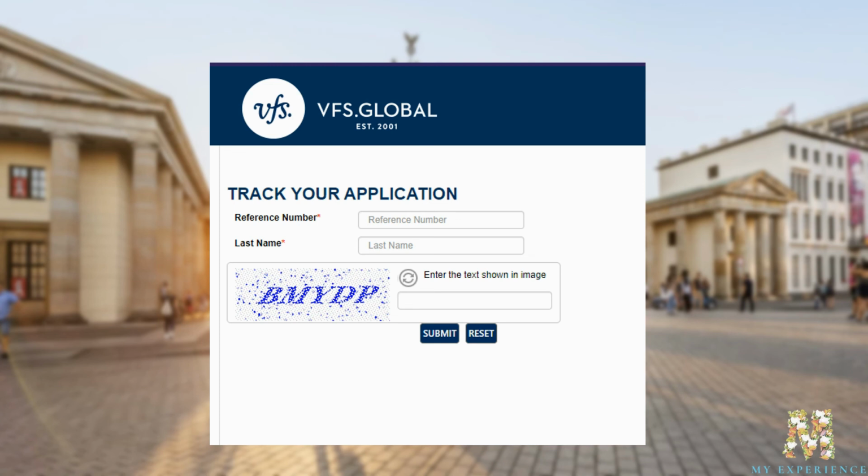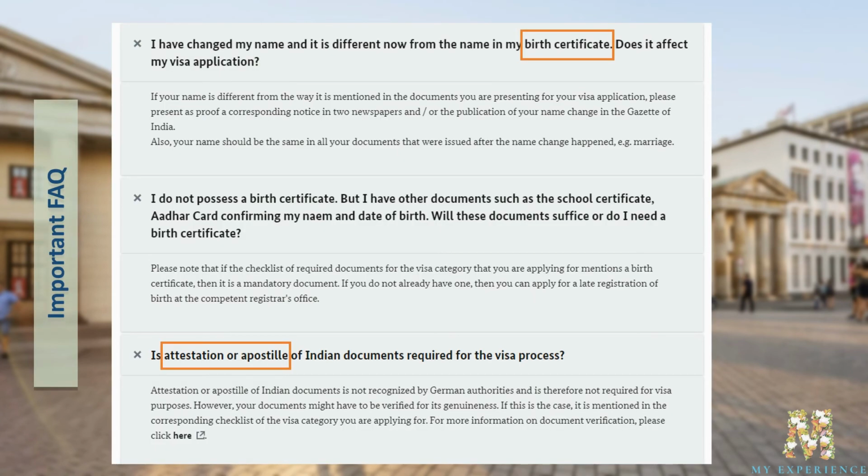Next comes the FAQ, which has one of the most common questions: do I need a birth certificate for that procedure? Well, the answer is not really, unless it is asked for in the documentation. If it is a required and mandatory document, then it has to be present. For some of them, it is not required.